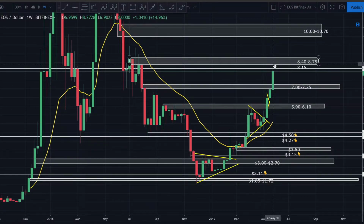Obviously, we're leading up to the Block.one announcement on June 1st, just to mix a little fundamentals with TA here. So I'm very, very bullish on EOS in the next couple weeks, certainly the next week and a half. We'll have to wait and see how this ends up playing out, guys. It really depends on that June 1st announcement.